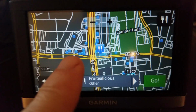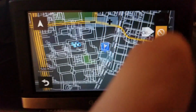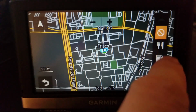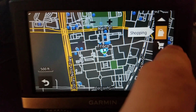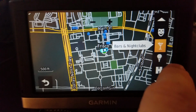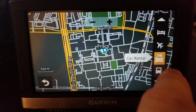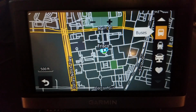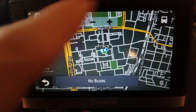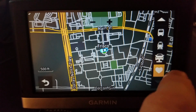And then this is where the clear part comes in. I tap this and I can clear it out, or I can pick another category. So we've got restaurants, gas stations, ATM, shopping, grocery, parking, attractions, entertainment, bars and nightclubs, recreation, hospital, lodging, airport, car rental, buses. Now if there's one where it can't find anything, like for buses here, it will just say can't find it. It's only in the immediate area. If I back up the map, I can probably find them elsewhere. Then we have trains and auto services.